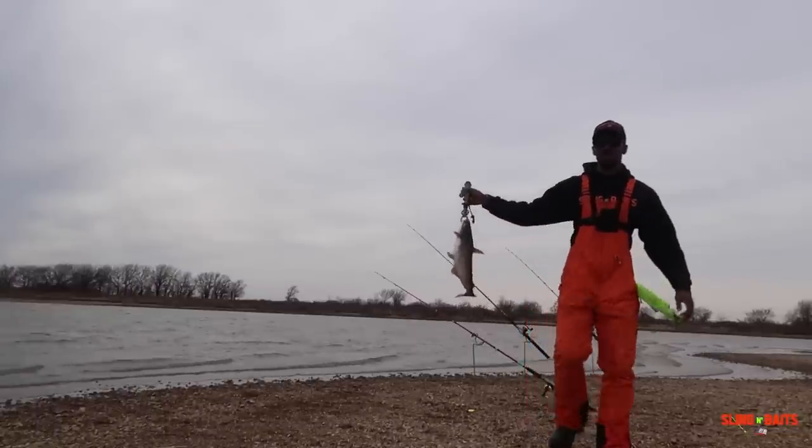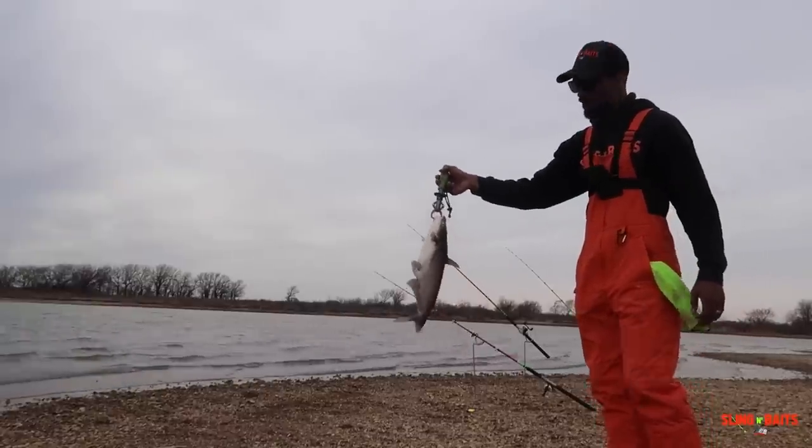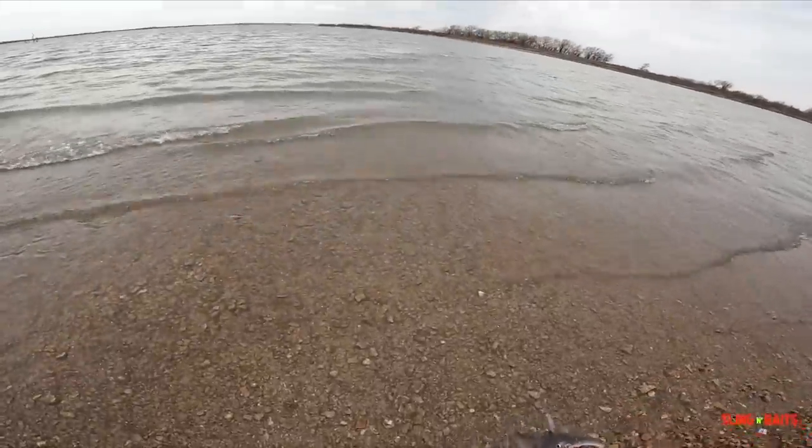Another little one, small guy. One of them little channel rats. Nah, this a blue rat. We gonna put him back though.